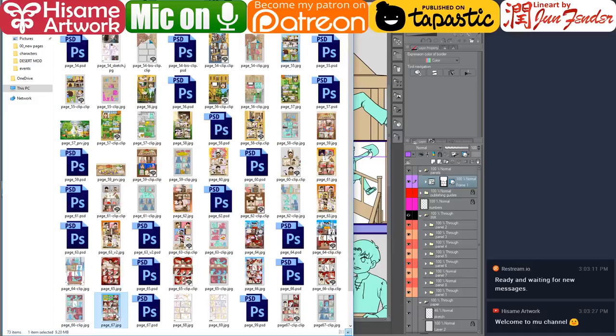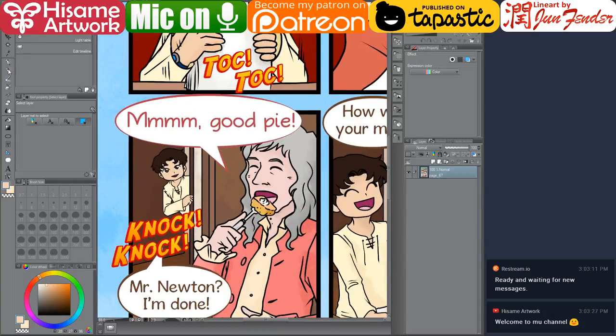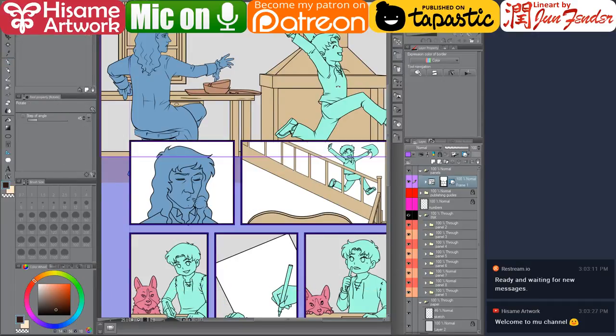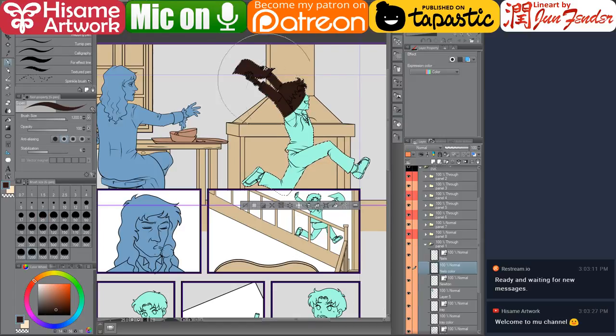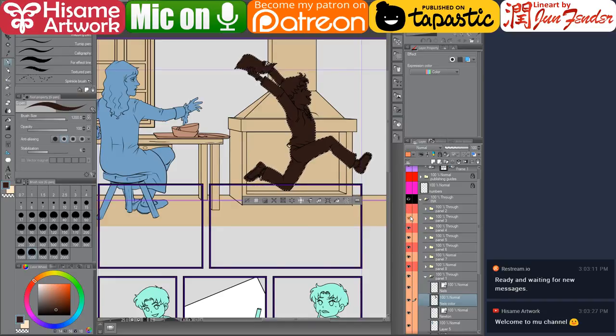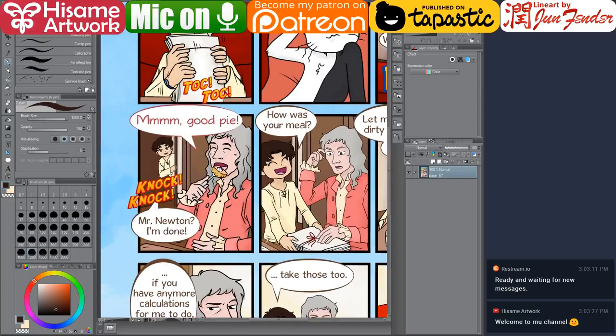I'm trying to open an older page just so I have the colors on hand. Let's see, we're panel 2 and 3. See if I can get his pants. There we go. The color for them.